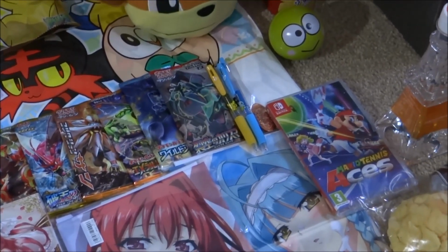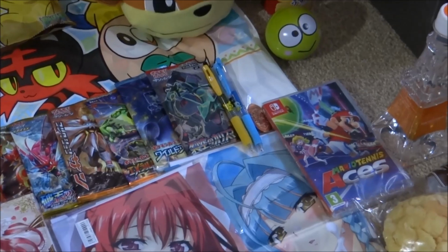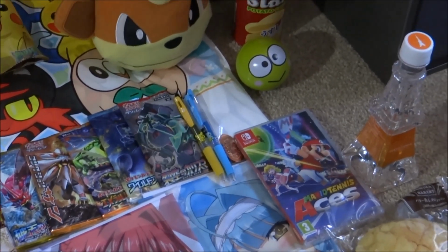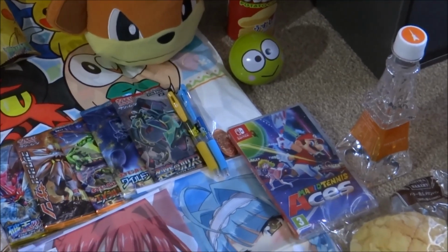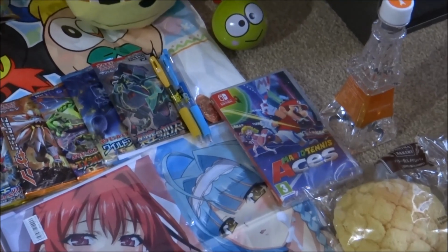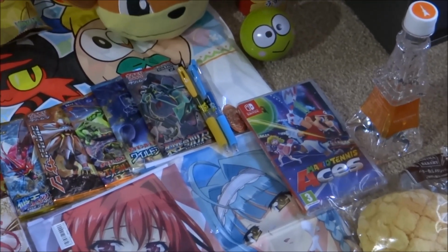Yeah, that's not technically from Japan, this item, but I've just thrown it in there anyway because it was waiting for me when I got back. That's Mario Tennis Aces. I've played the demo and I actually really enjoyed it, so I wanted to pick up the full game. It's still sealed, haven't opened it yet. Can't wait to get that played.